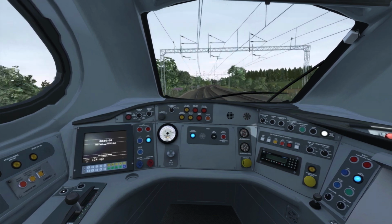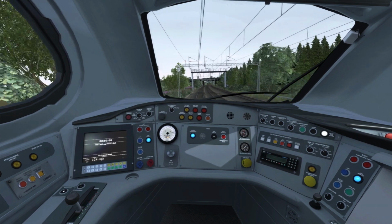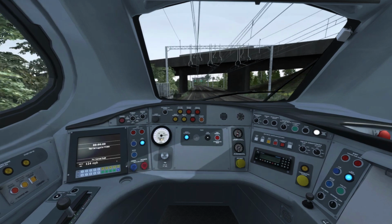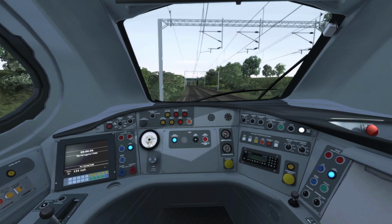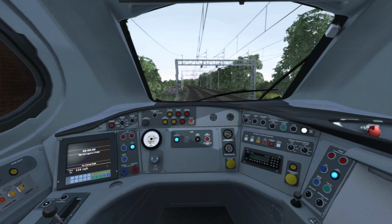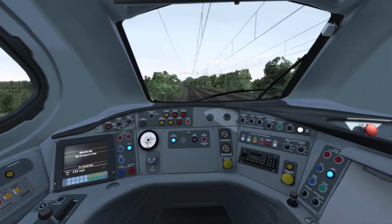Edinburgh to Glasgow and the Isle of Wight are 2 routes which I'm actually quite keen on covering, because I believe that I can record in 60 frames a second on those 2 routes, and I think it would be really good to get some 60 frame per second videos up onto YouTube. So I'm looking into trying to do that and seeing what performance I get on both the routes. That's something you can expect to see within the next few weeks.